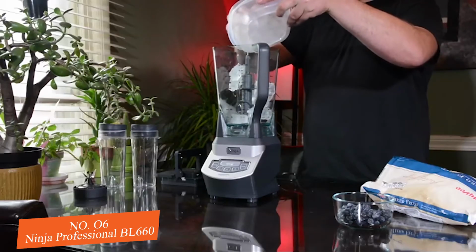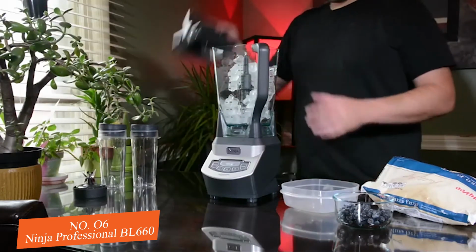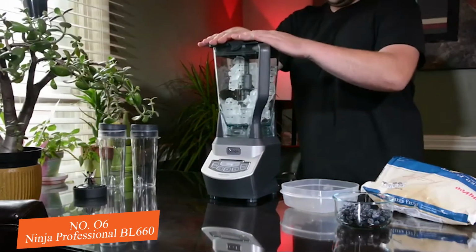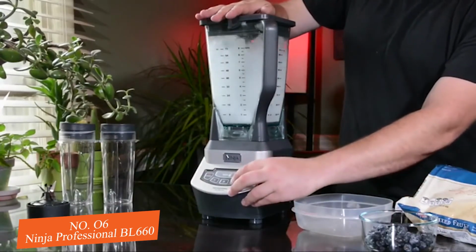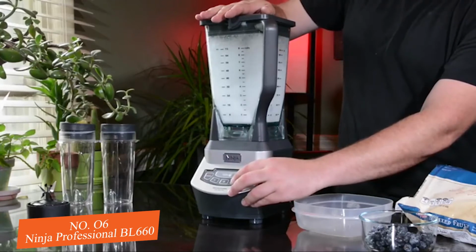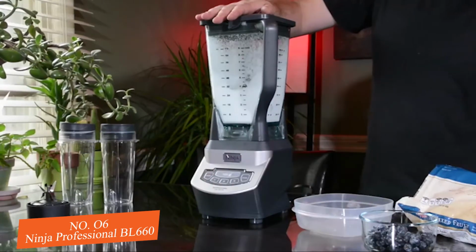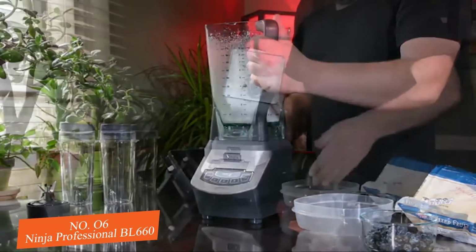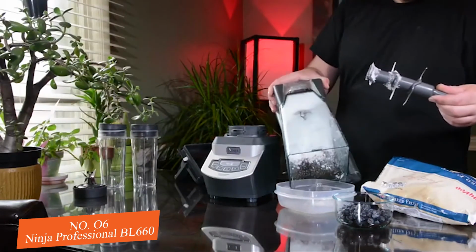So depending on what you're going to be blending, in this case I wanted to try out some ice, because it says it can turn ice into snow. So I went ahead, we'll put some ice in there and we'll just see how it blends. So as you can see, it holds up to its word, turns the ice right into snow. Now I can go ahead and just dump this ice out and we'll get started on something else.